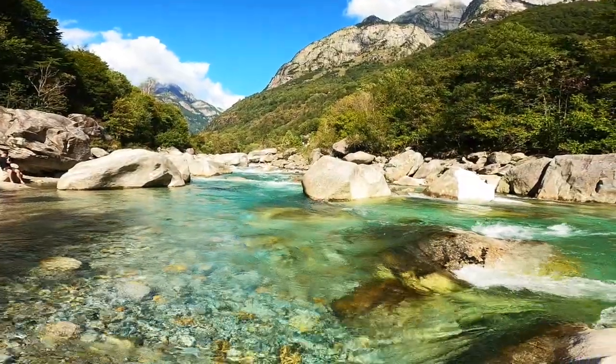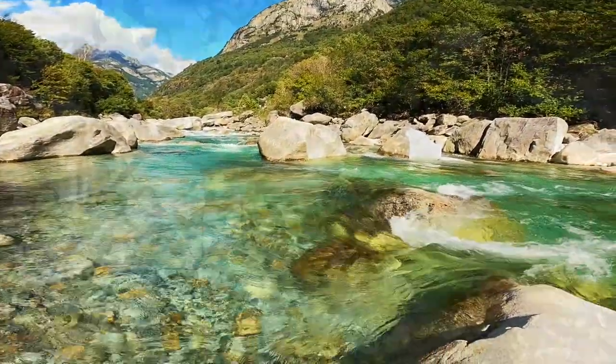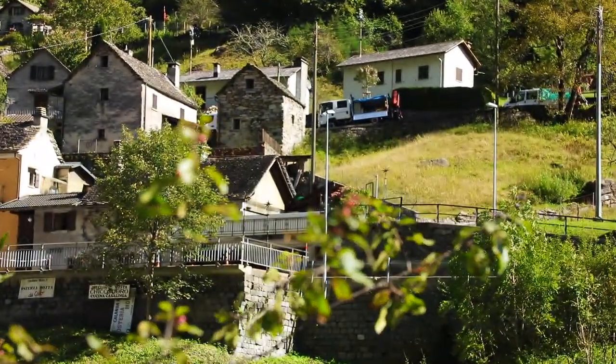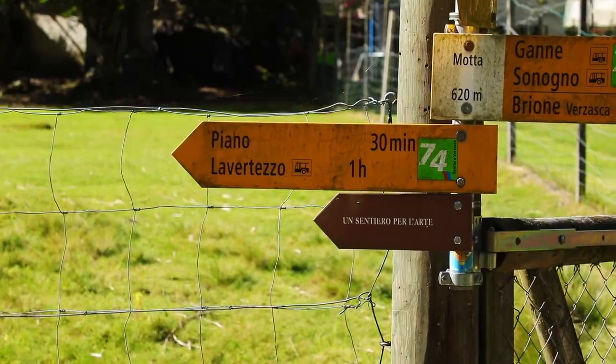and then down over the San Bernardino Pass into Canton Ticino, the Italian part of Switzerland. We sneak up the rural Verzasca River Valley to our Airbnb.